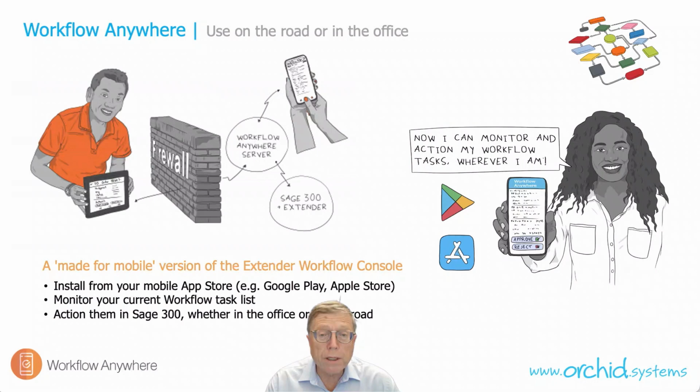Workflow Anywhere lets you use your mobile device on the road or in the office to progress Extender workflows. It is a made-for-mobile version of the Extender Workflow console. You install it on your mobile phone or tablet using your mobile app store, which could be Google Play or Apple Store. Monitor your current workflow task list with it and action them in Sage 300, whether in the office or out on the road.